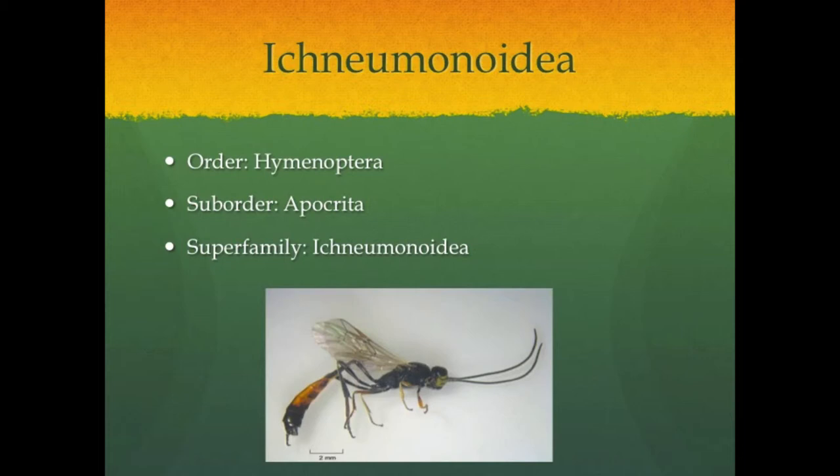Being in the same order, they are closely related to other Hymenoptera, such as ants and bees. These wasp species are highly diverse, ranging from 3 to 130 mm long. Most are cylindrical, with the females of many species having an extremely long ovipositor for laying eggs.